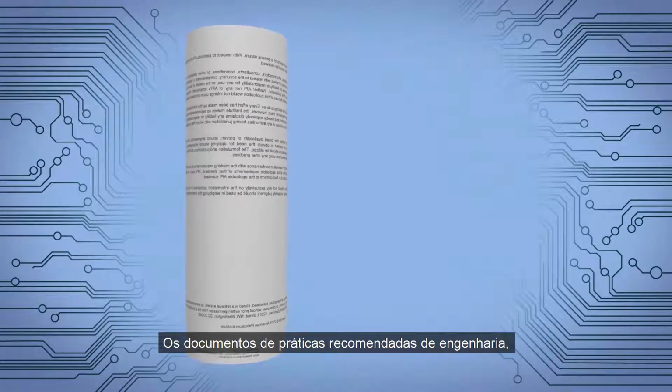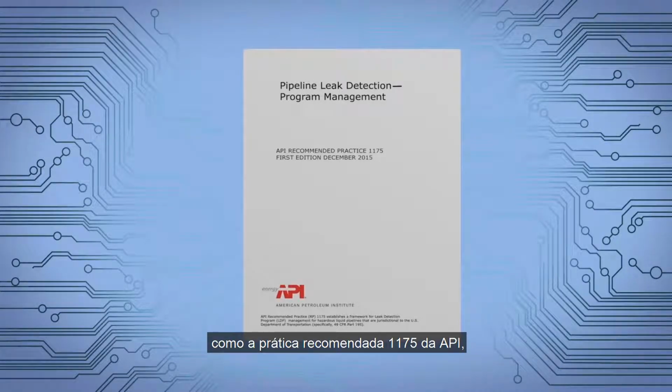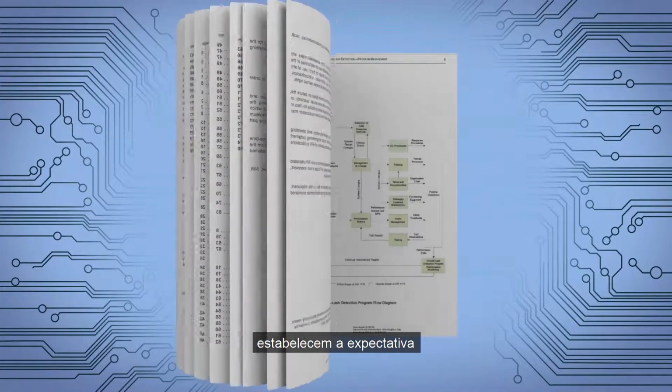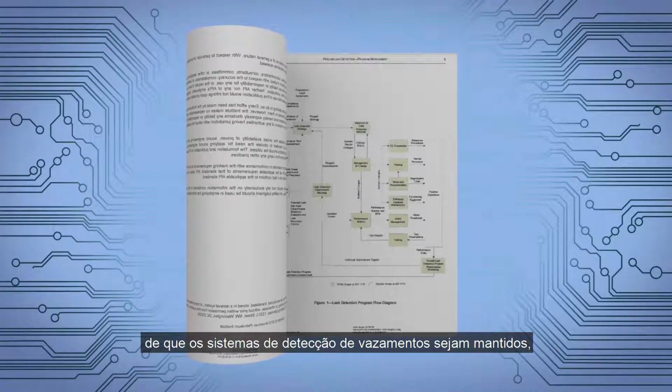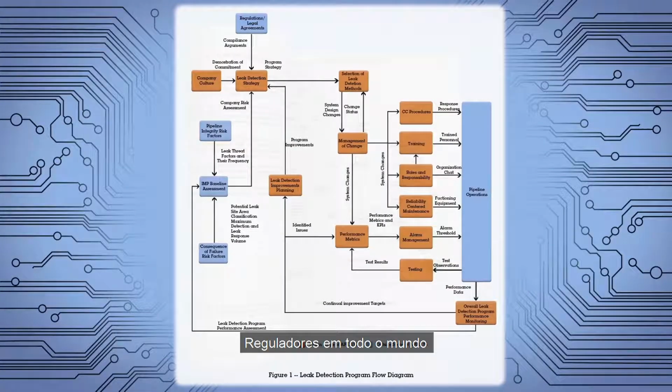Best practice engineering documents, such as the API Recommended Practice 1175, set the expectation that leak detection systems should be maintained, tested, and continuously improved. Regulators around the world will look to this standard and others like it when they evaluate and judge pipeline operators.